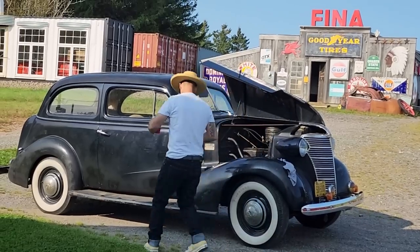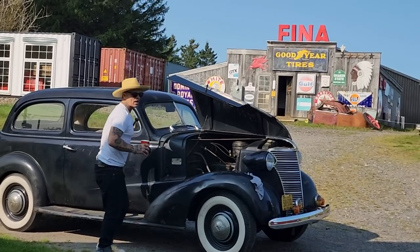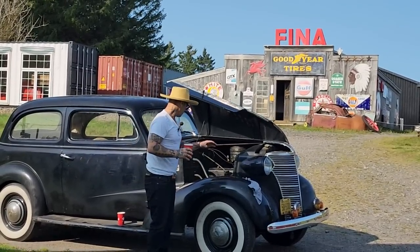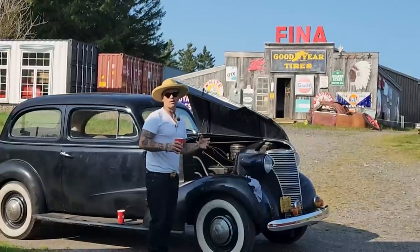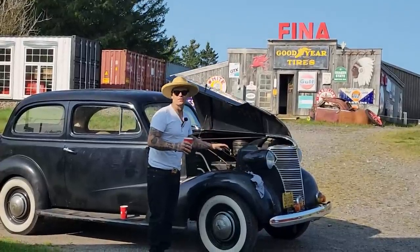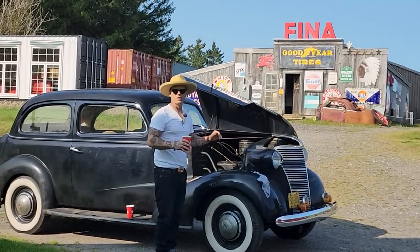It is a Saturday morning, and me and Jolene are going to go for a drive to town. We might stop into a local car show. And when I get up in the morning, I always want my coffee, or Jolene wants her coffee. And I'm figuring the 38 Chevy's feeling the same way. So we're going to give it a couple drinks of coffee, and then we're going to head on its way.